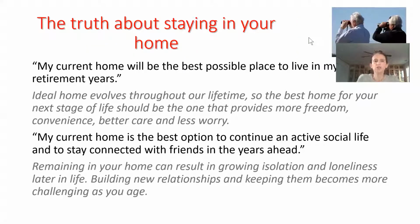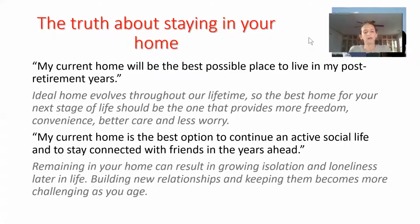The first thing that we're going to jump into, because I hear this more often than not, is the idea of being able to stay in your home. A couple of things I want you to start thinking about: this is what I hear a lot from clients and from kids of families that we work with, that my current home will be the best possible place to live in my post-retirement years.